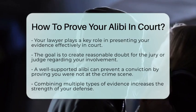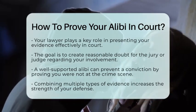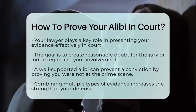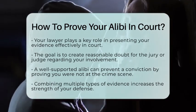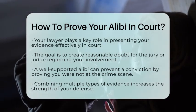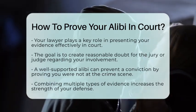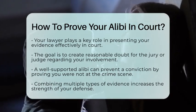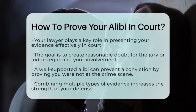In summary, proving your alibi involves collecting different types of evidence: documents, digital data, video footage, and witnesses. Make sure your timeline lines up with the crime. Work with your lawyer to follow all procedural rules. A strong alibi can be the best way to show you were not involved and help you avoid a conviction.